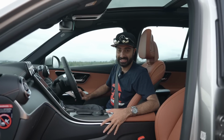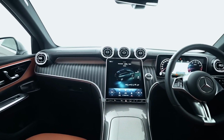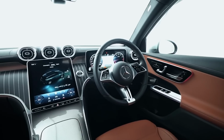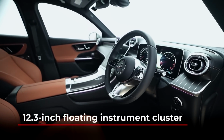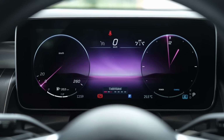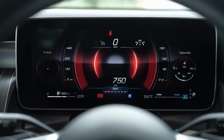This interior architecture has obviously been inspired by the C-Class, and that is no bad thing because the cabin of the GLC has been uplifted a fair bit. In front of me, digital instrument cluster, that's par for the course, but with Mercedes you can go into the menus and choose which mode you want it. So it can look visually different basis how you program the screen.